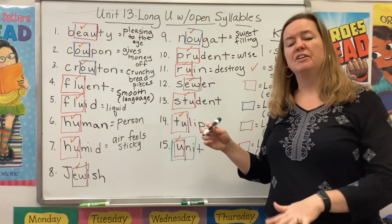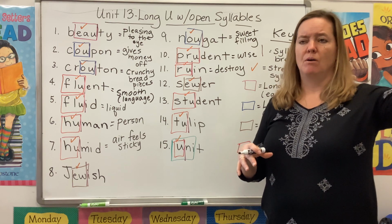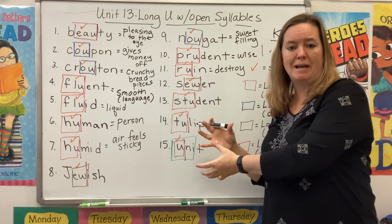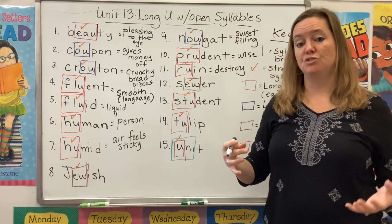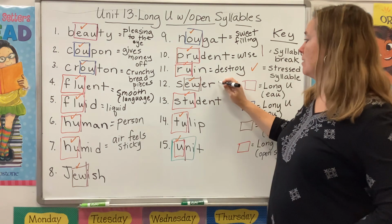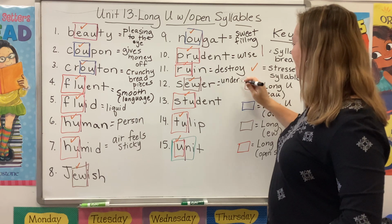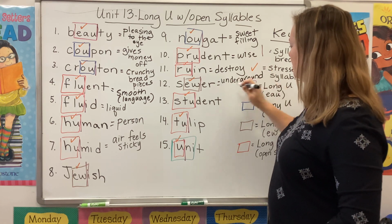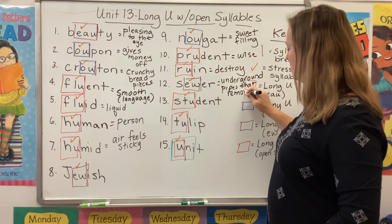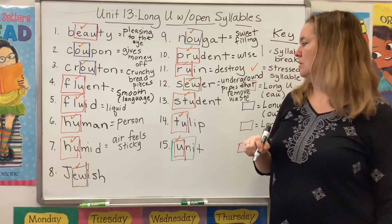Sewer, that's the underground pipes that take waste away from your house. So think about your tub, your toilet, and your sink. Everything that comes through those pipes leaves your house through the sewer. You have a whole sewer system possibly running through your town. So I'm going to write sewer equals underground pipes that remove waste. Okay? All that stuff that you don't want sticking around your house goes out through the sewer.